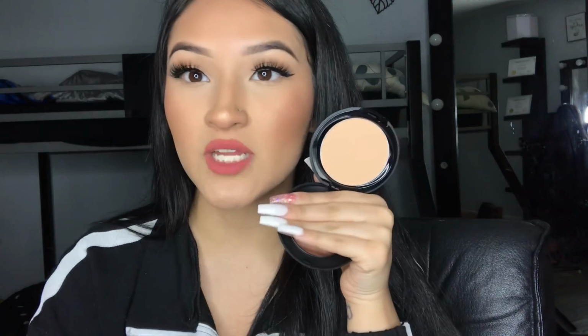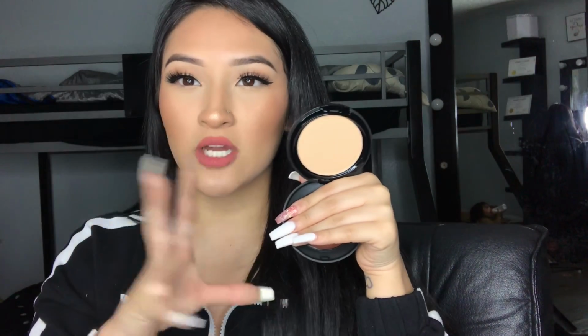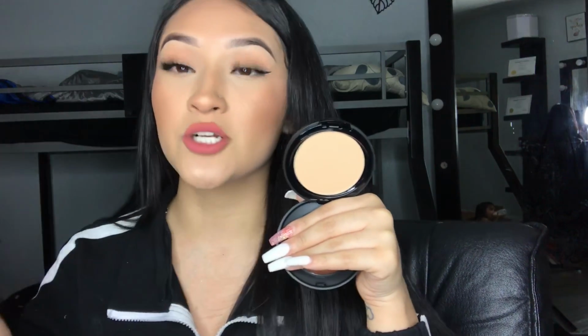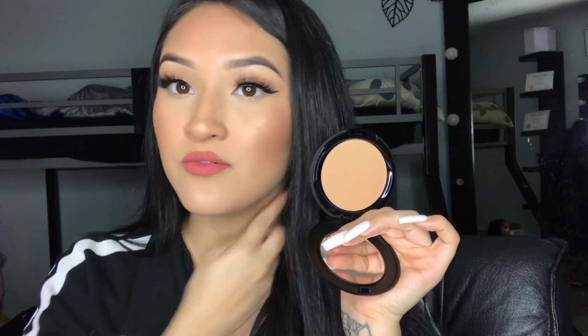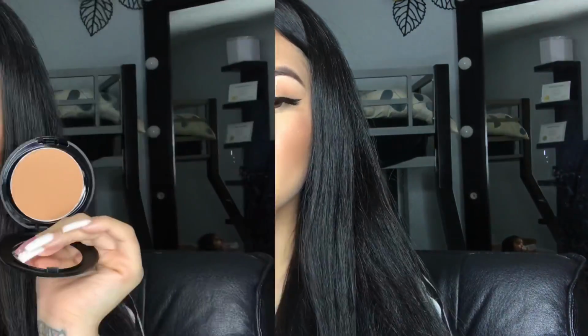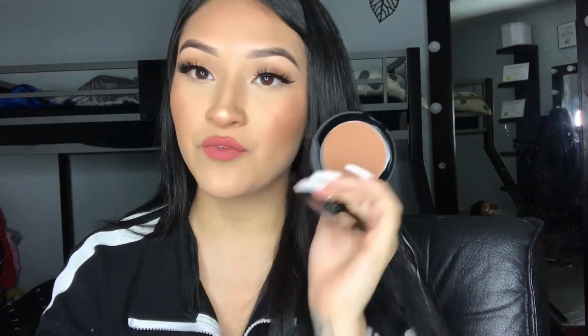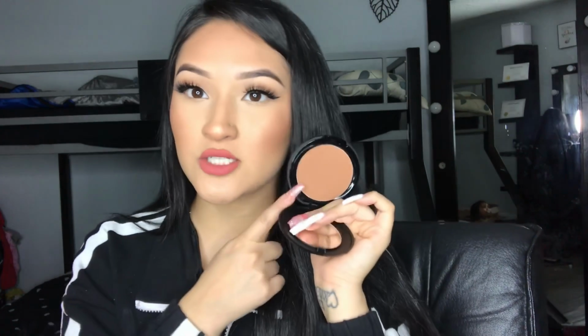230, which is my shade. As you can see, it's my shade. They all look similar, guys, but on the camera, I don't know why they all look lighter. They're a little bit darker. Down to 235. It starts getting down to like a 240, 250. And the last pressed powder that they have is in the shade 255. So that's the darkest shade they have.